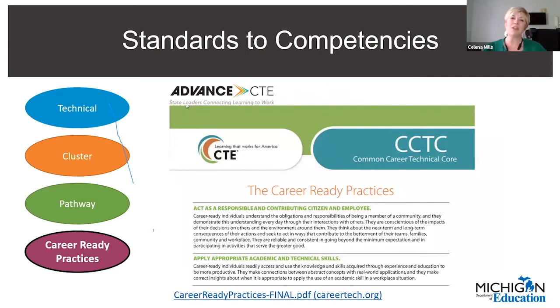And then we also had career ready practices. Those career ready practices were a state-led initiative across the nation to look at what students needed to be able to know and do to be employable. That group came up with 12 career ready practices, and underneath that, some different performance indicators that told us that they really were ready. Our group took those 12 and condensed them down to 4. So there are 4 competencies for career ready practices that are the same across all of the programs in Michigan.